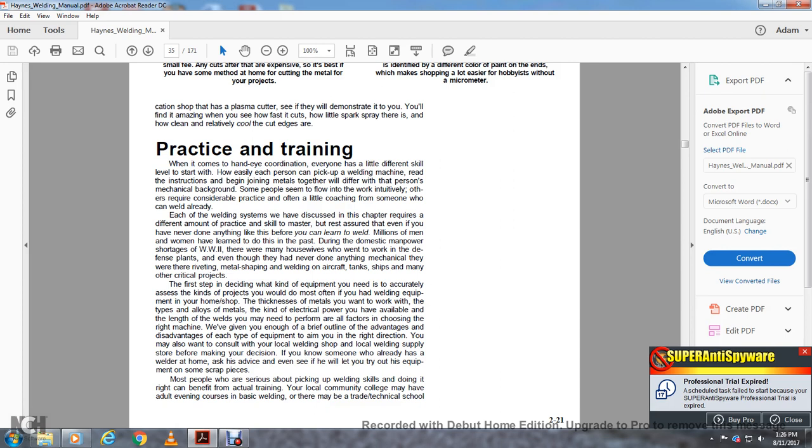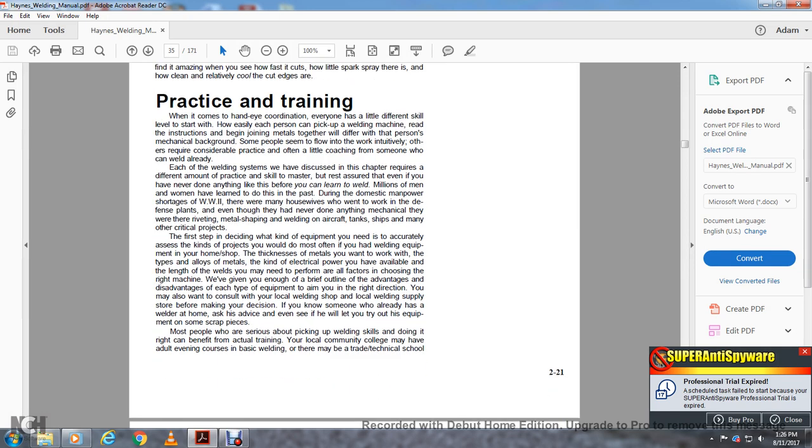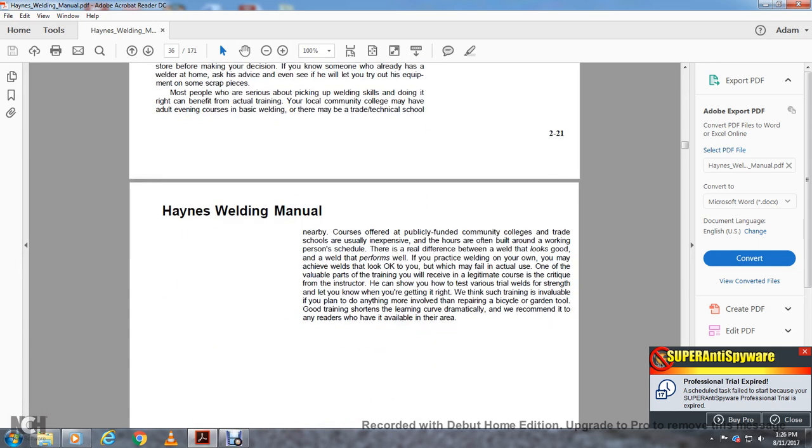Most people who are serious about picking up welding skills and doing it right can benefit from actual training. Your local community college may have an adult learning course in basic welding, and other trade technical schools offer nearby courses. These are publicly funded at the community college or trade school, so they're usually inexpensive, and the hours are often built around the working person's schedule.